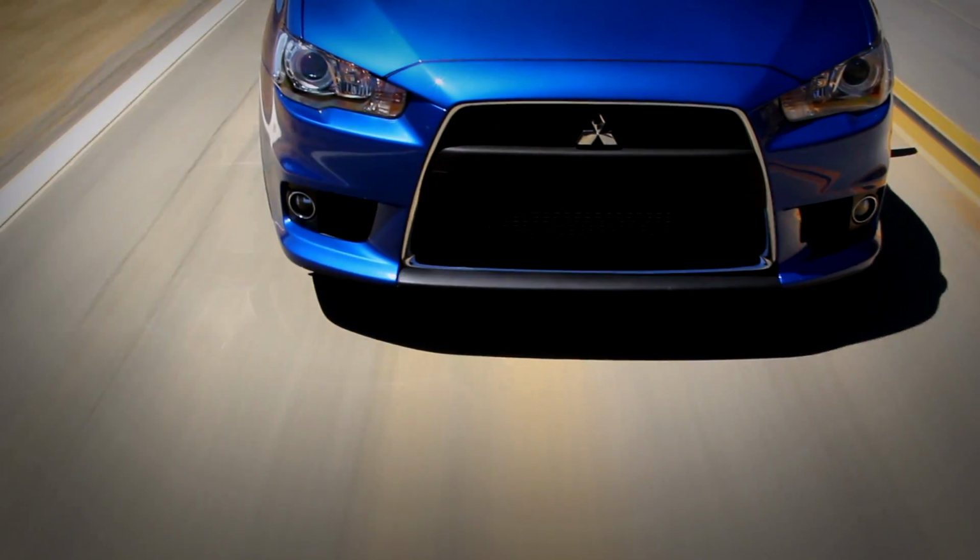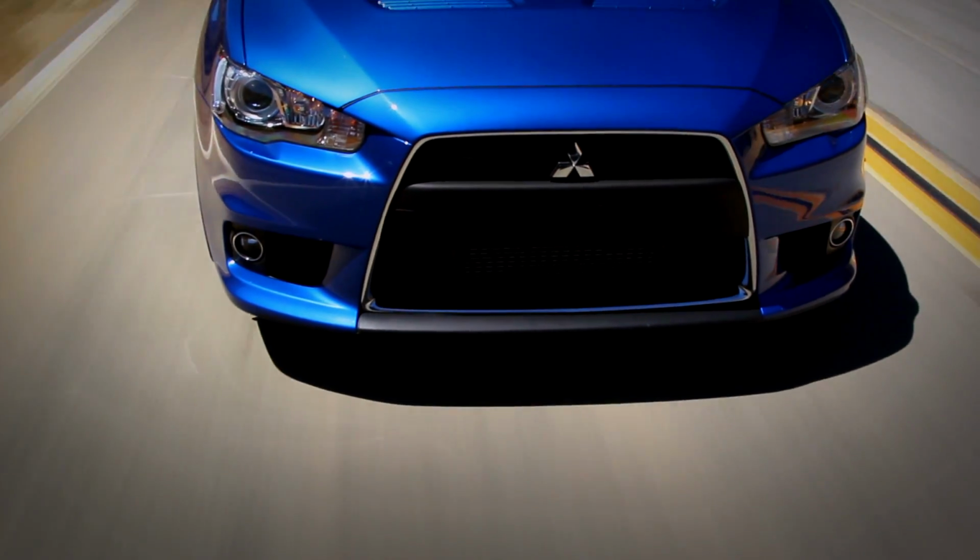Here's the thing I can't figure out. Why is the rest of Mitsubishi's portfolio so excruciatingly mind-numbingly boring? I don't care about any of their other cars, except for this car.